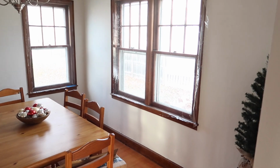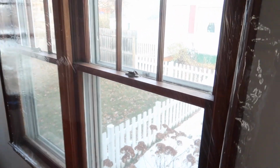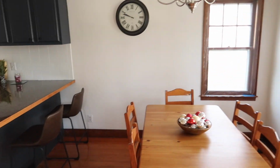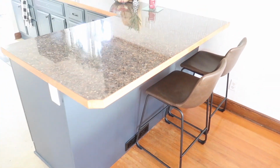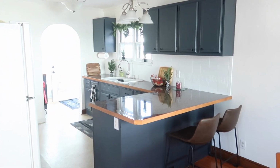If you're seeing the plastic over the windows and you're not from the Midwest, my windows are old, so this is supposed to help keep the heat in, reduce your heating bill in the winter months, so that's why there's plastic over the windows. And I also got these chairs from Amazon for the counter. I want to get one more, because one more will fit there, but I've been liking those as well. So yeah, I really love how the kitchen turned out.